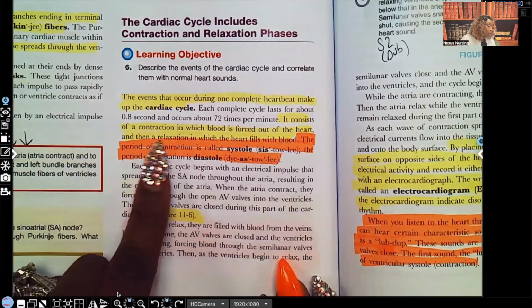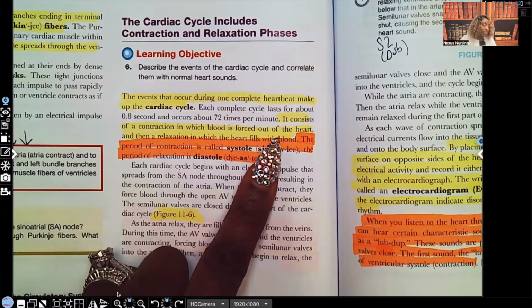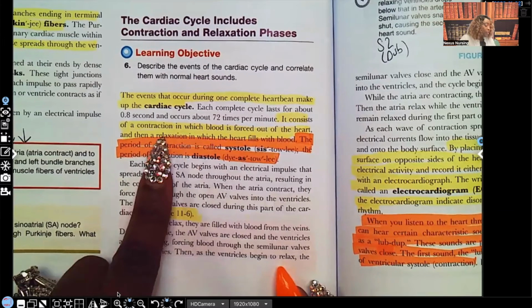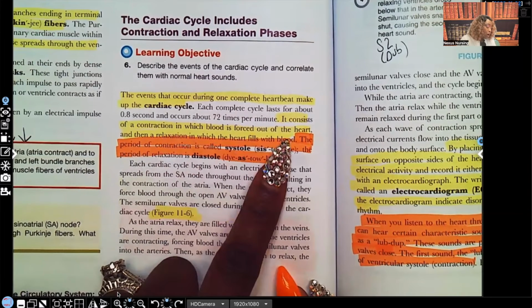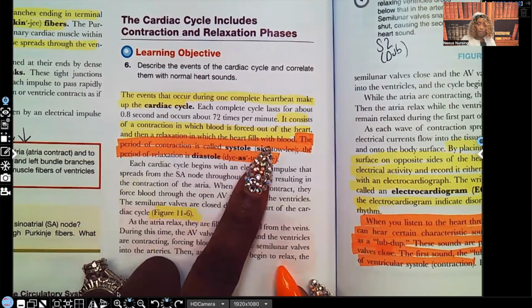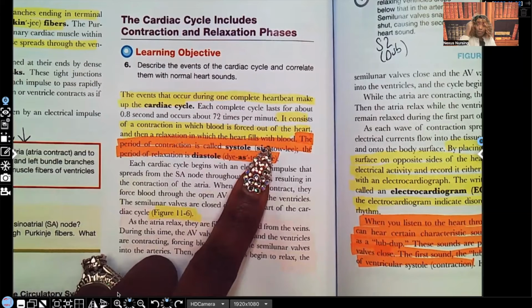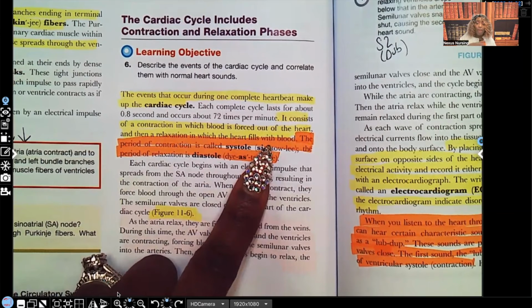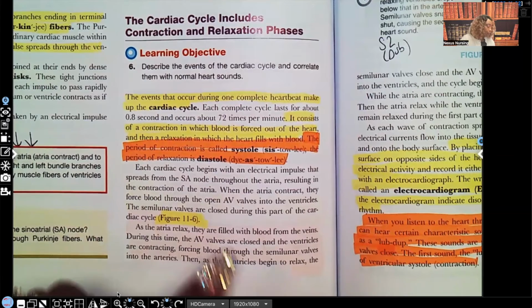It consists of contraction in which blood is forced out of the heart. When you think of contraction, think of squeezing. So it consists of contraction or squeezing in which blood is forced out of the heart, and then relaxation in which the heart fills with blood. So when the chamber is contracting, it's squeezing, it's pushing out blood. But when it's relaxed, it's taking all the blood in and it's filling with blood, okay?